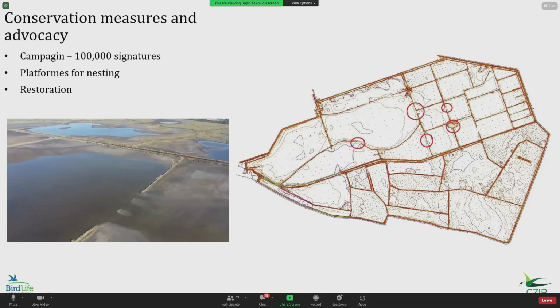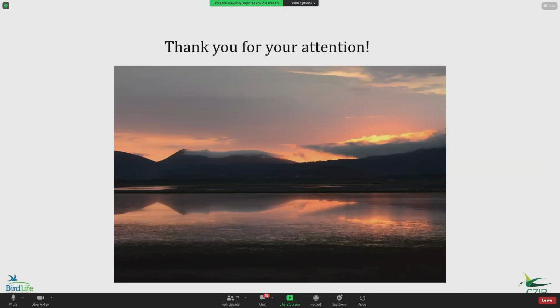And you can also see on these maps the problem with dikes. You can see one of them which is broken, and this is the restoration effort on the map on the right. You can see in the red circles the first dikes which we will repair this year. And this is pretty much it from my side. If there is any question, I will be here.